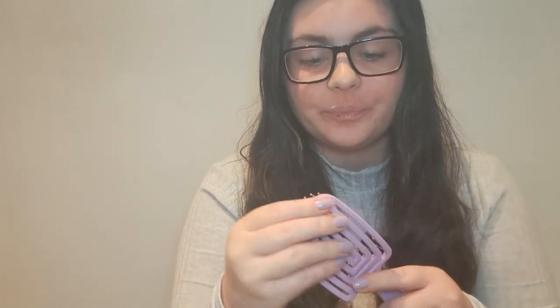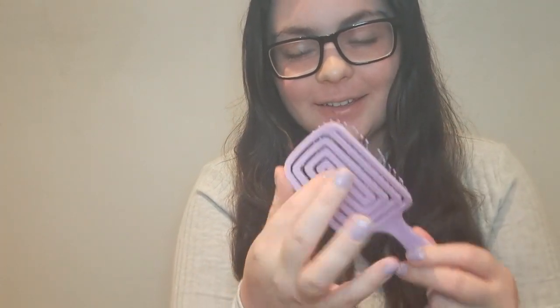I love this colour. I unintentionally matched my nails to it, which need painting again. Okay, so the next one I'm gonna get out of the way because they're all falling all over the place. And it's a set of face brushes.